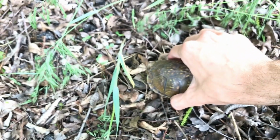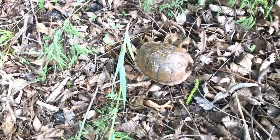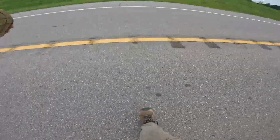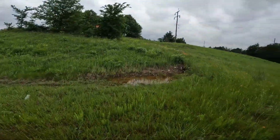Okay, here you go. There's a nice shell color there to you, though. Main highway. Sir, you can't stay here. Get over here, quickly.